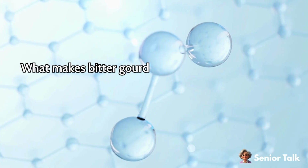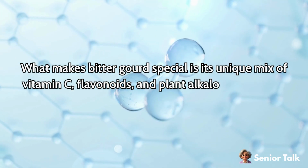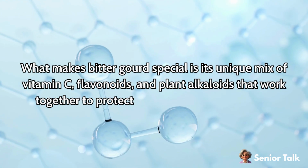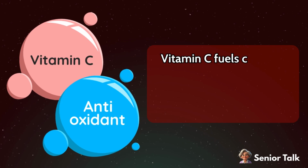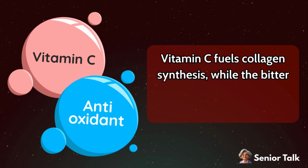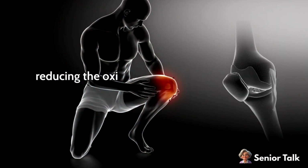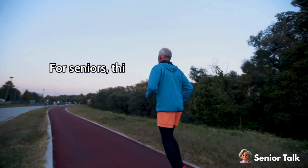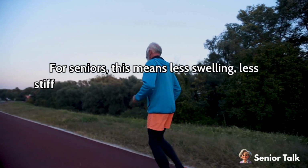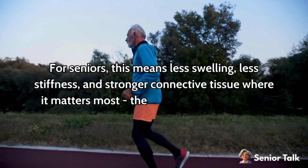What makes bitter gourd special is its unique mix of vitamin C, flavonoids, and plant alkaloids that work together to protect and rebuild collagen fibers. Vitamin C fuels collagen synthesis, while the bitter compounds act as natural antioxidants, reducing the oxidative stress that eats away at your joints. For seniors, this means less swelling, less stiffness, and stronger connective tissue where it matters most: the knees, ankles, and hips.